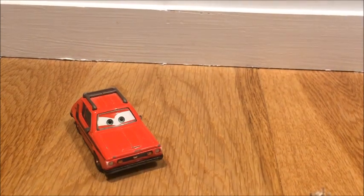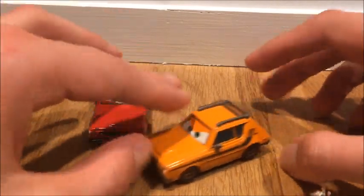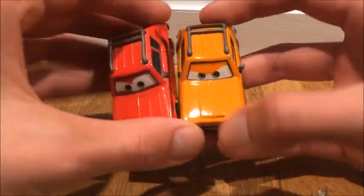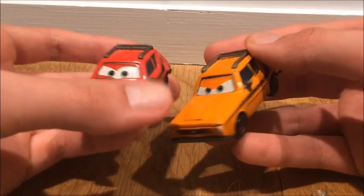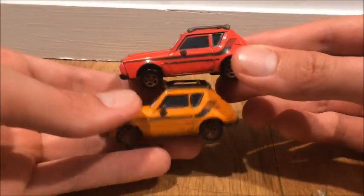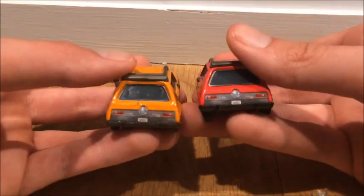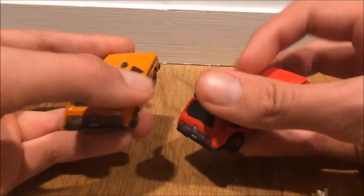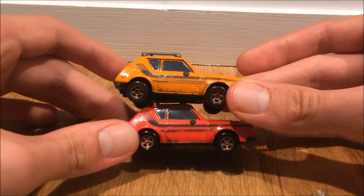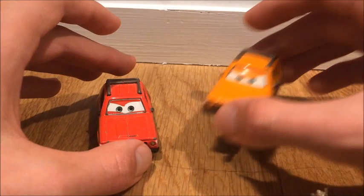So now let's compare it to other Gremlins. So the first one is Grem, the first ever Gremlin to be released, I believe. And in my opinion, Grem was the easiest one to find, because I found him on the first day his diecasts were released. Acer was a little harder to find in my area, but I was finally able to get him.